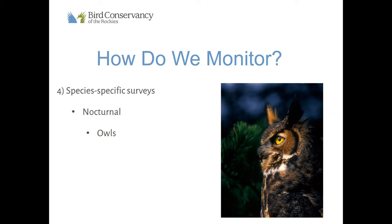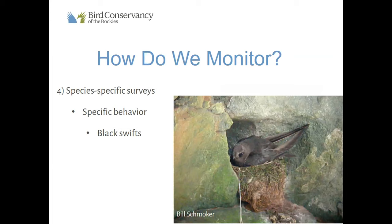At Bird Conservancy, we also have a few species-specific monitoring efforts because we're interested in learning more about specific behaviors of those species. For example, black swifts are a mysterious bird and no one knows much about them. They feed on insects and they nest in colonies near waterfalls in rugged areas, such as southwestern Colorado. Biologists at Bird Conservancy wanted to learn where these birds winter and also the migration route that they take to get there.